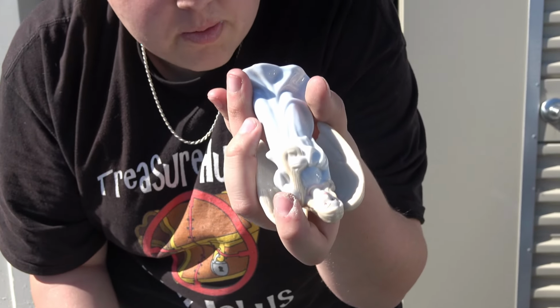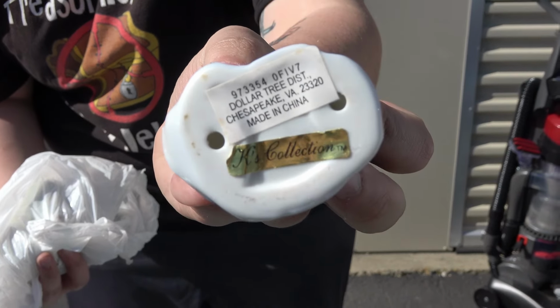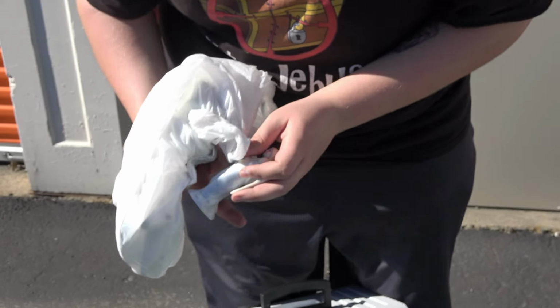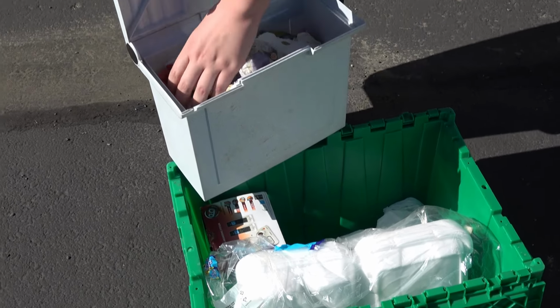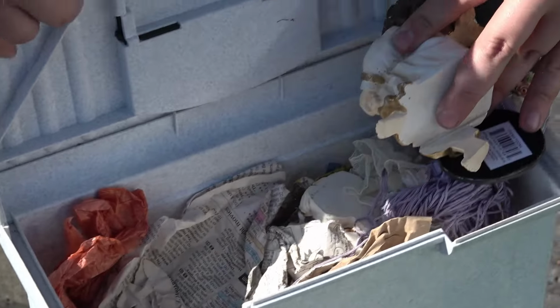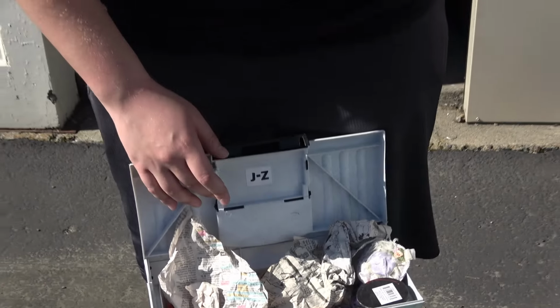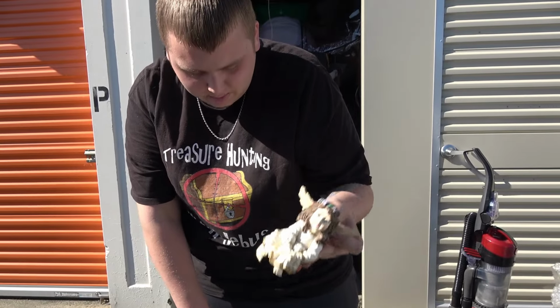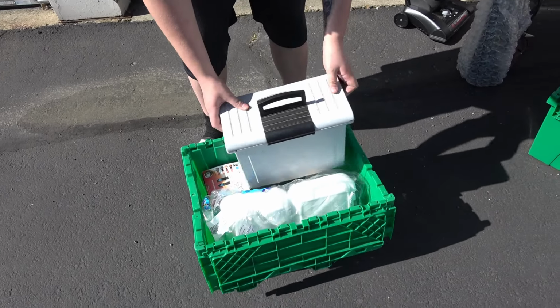Some brands are very expensive. This is Kay's collection. No, it has Dollar Tree distribution on it, so I'm gonna guess that's not one of the more expensive ones. Let's set them in here now. And this is actually a complete thing just full of these little angels. But this one's Family Dollar. They're not gonna be expensive. If the first thing you see is Dollar Tree and Family Dollar, you probably got cheap stuff.